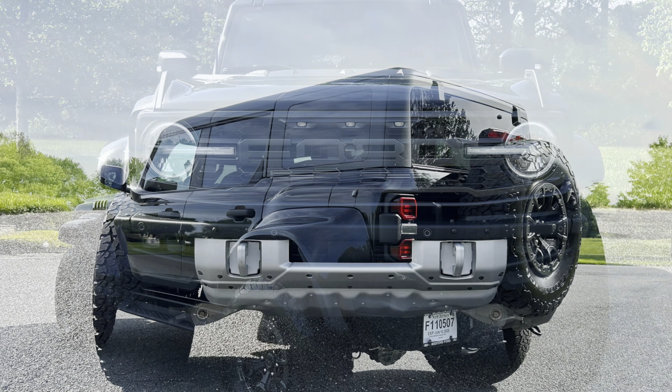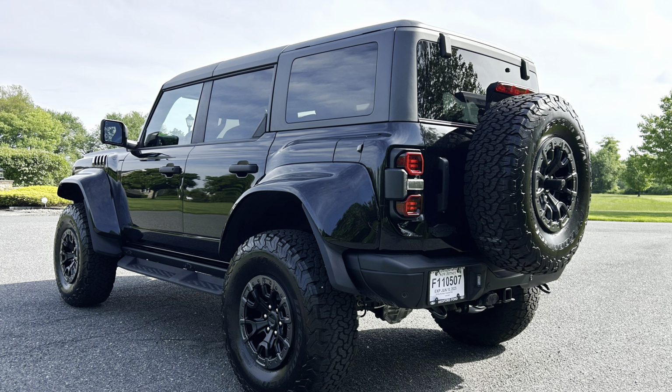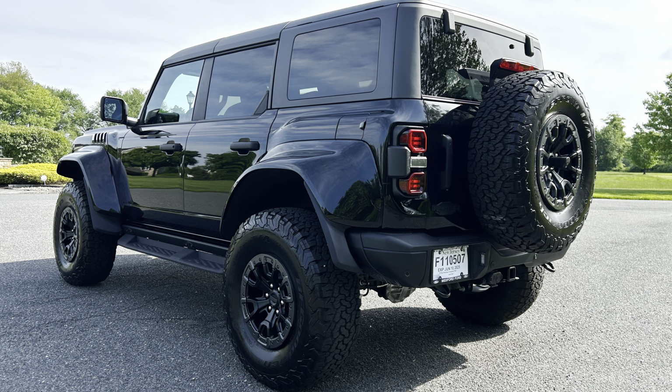So the vehicle does only have about 100 miles on it, so I'll be sure to do a follow-up video once the exhaust is fully broken in, and we'll see if it gets any louder or any deeper.